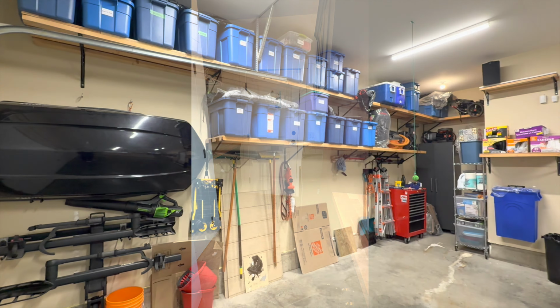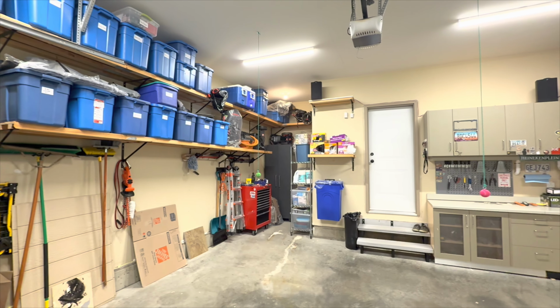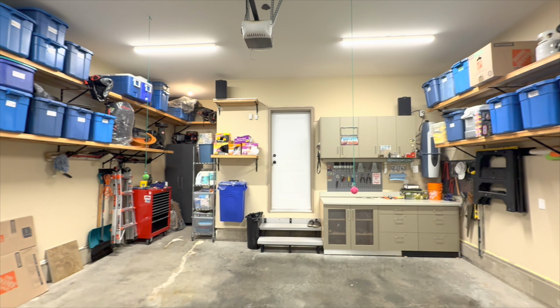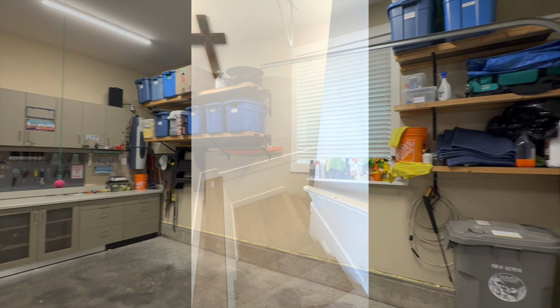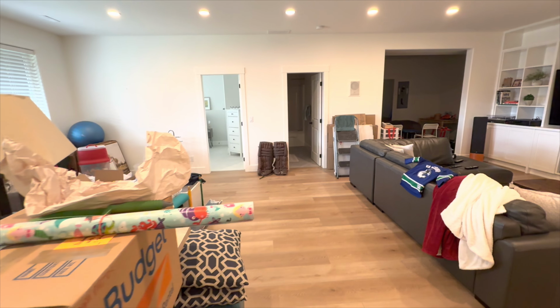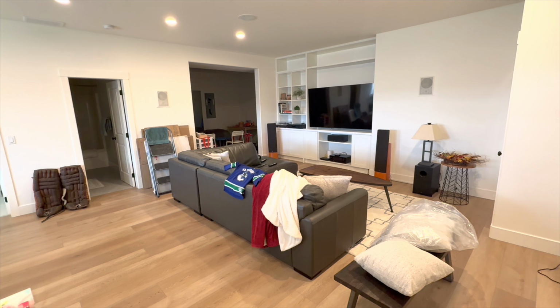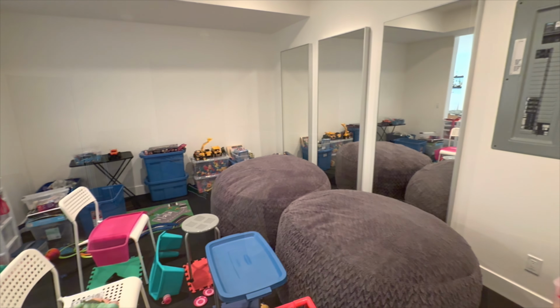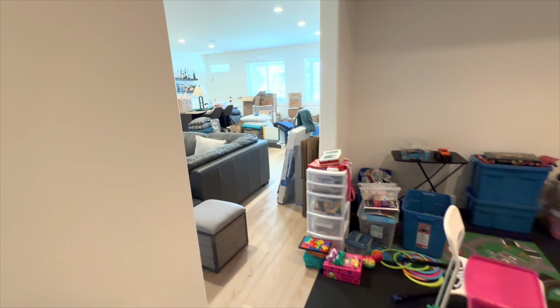The laundry room is off the kitchen and leads to the nice sized 2-car garage. The stairs to the daylight basement are off the front foyer. Downstairs, there's a large family room with a TV viewing area, a bar, and a gym, which we will use for the grandkids' playroom. Still some work to be done down here.